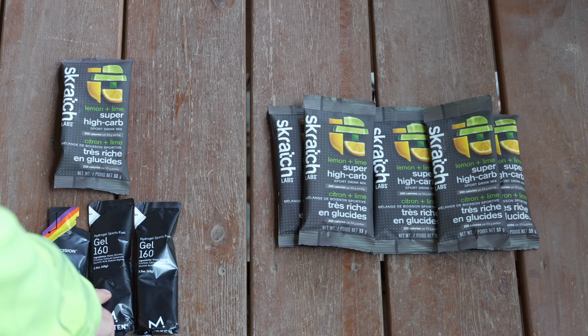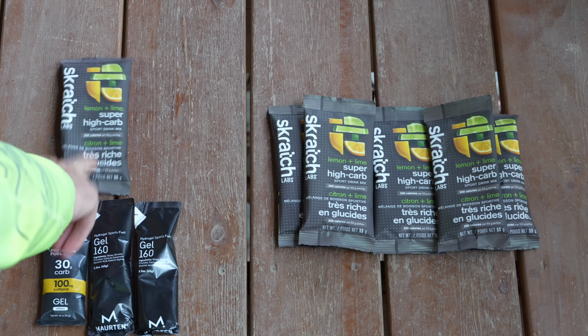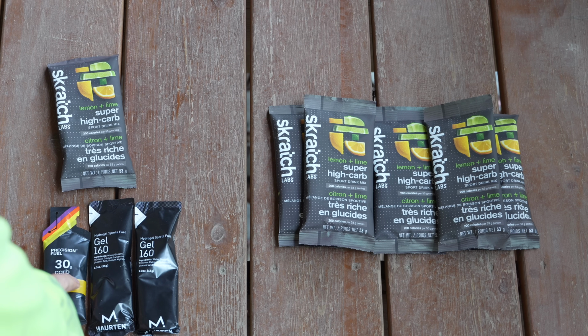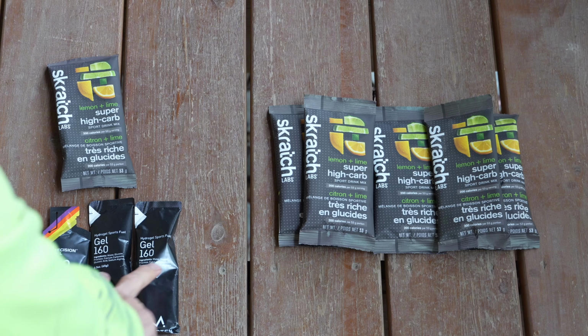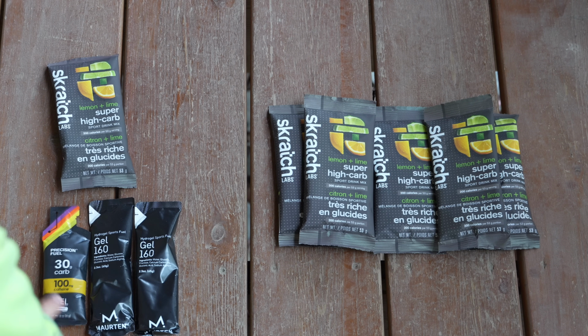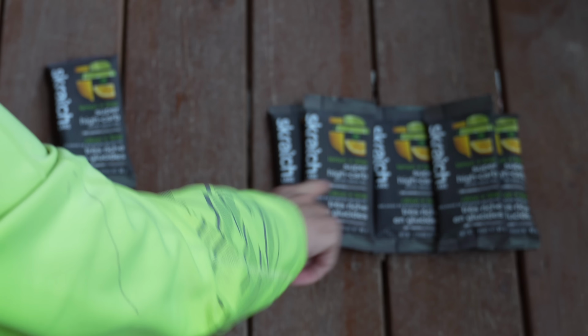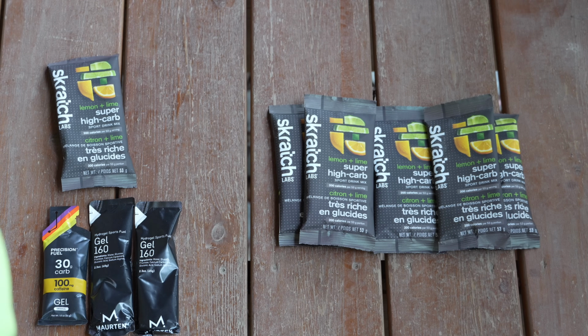Okay, so there we go. These ones on the left here are what I'm going to be carrying when I start. I'll have a bottle with this in, which is 50 grams of carbs and 200 calories. I'll be carrying these two, and I'll be carrying this caffeine gel just in case I feel like it. These will be going in the bottles throughout the course, and I will also have some flat Coke for the final 3 bottles. So that is the fueling plan.